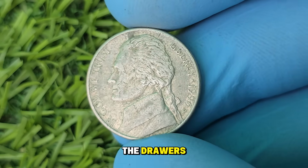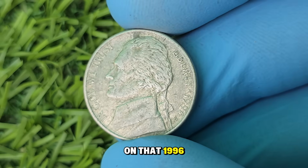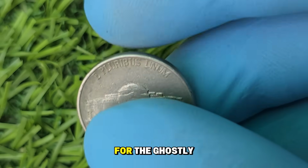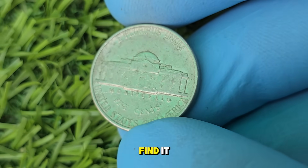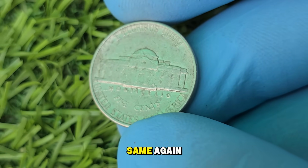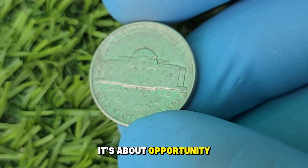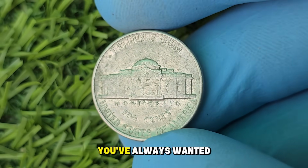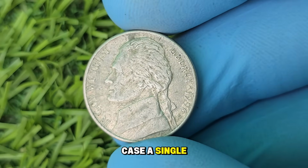Dig through the drawers. Ask your relatives. Look for the P mint mark on that 1996 Jefferson nickel. Examine both sides carefully for the ghostly clash of Monticello and Jefferson's portrait. Because if you find it, your life might never be the same again. This isn't just about coins. It's about opportunity. It's about transforming what you already have into the lifestyle you've always wanted. And it starts with a single step, or in this case, a single nickel.